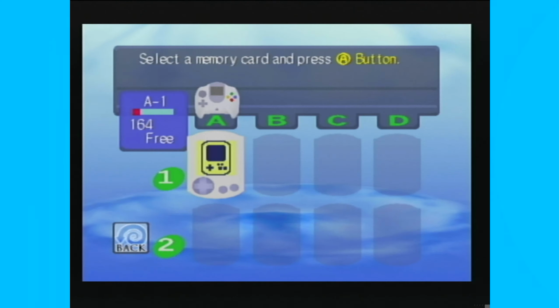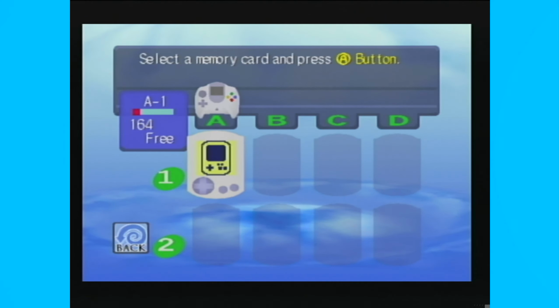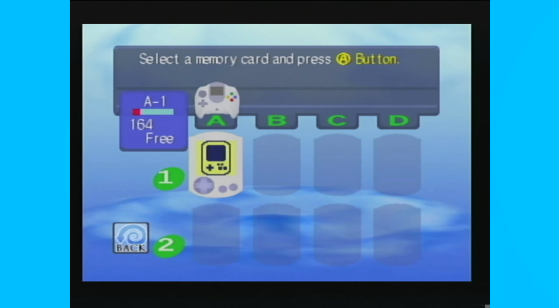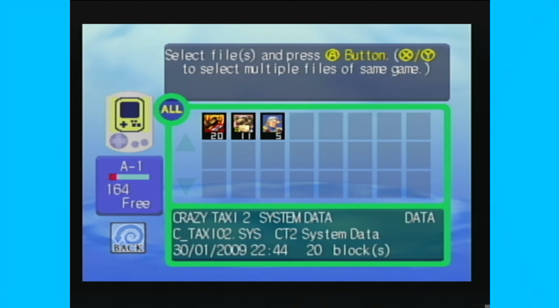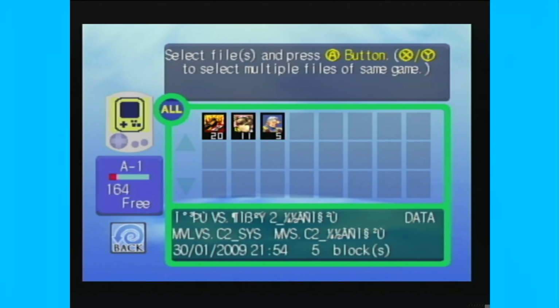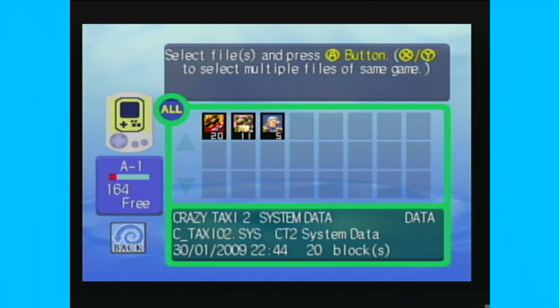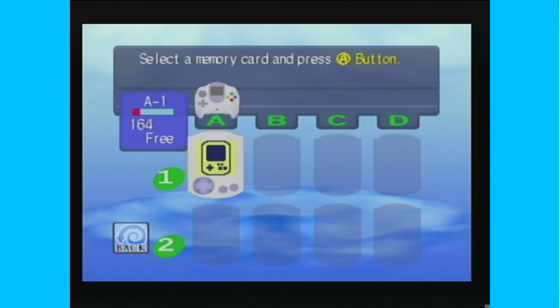So memory card manager, I've actually got 4 controllers. I've got 3 memory cards, 2 VMU ones, and 1 third-party multi-slot memory card. But yeah, look at that. Crazy Taxi 2, Fighting Vipers 2, Marvel vs. Capcom 2. And yeah, according to them, the last time I played them was back in 2009. So that gives a bit of an indication of how long this has been sat out of the way for. But I have so much nostalgia for this console.